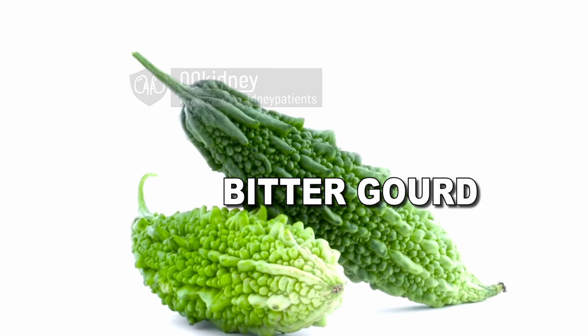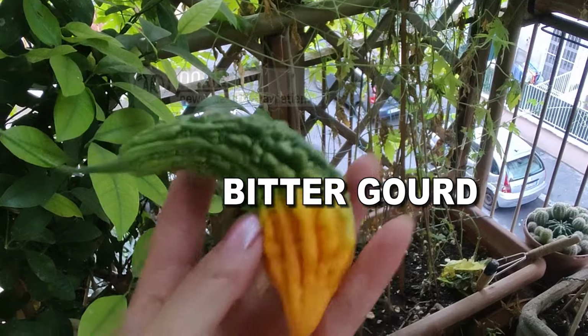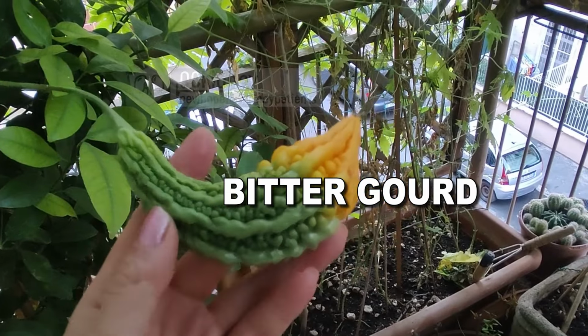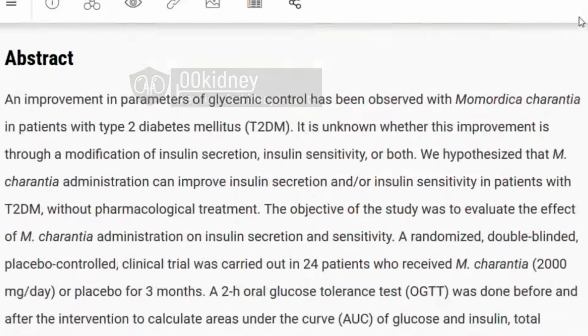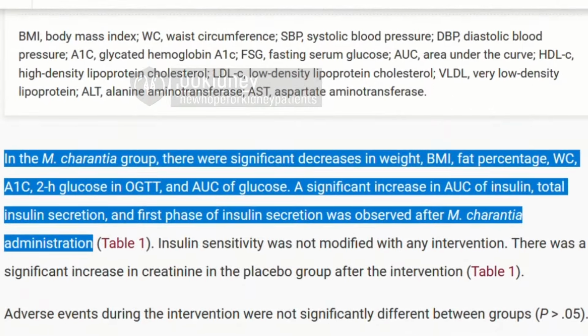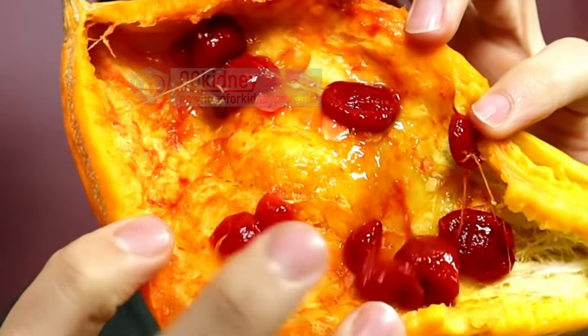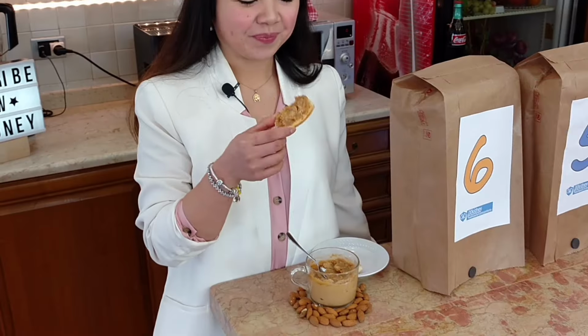This is something you can find in Asian markets. Studies show that eating bitter gourd daily is like slapping diabetes in the face. Patients had a significant drop in body weight, HbA1c levels, and even managed to keep their kidney function intact just by eating this food. In short, the renal diet is not one size fits all. It's a meticulous, personalized plan designed to keep your kidneys as happy as possible. Just think of it as nutrition with a vengeance, a way to turn every meal into an offensive move against CKD.